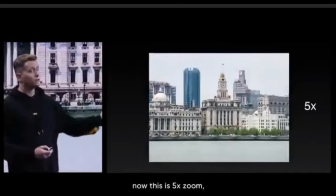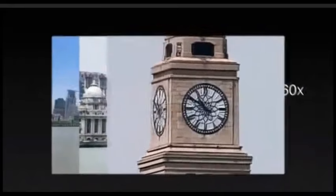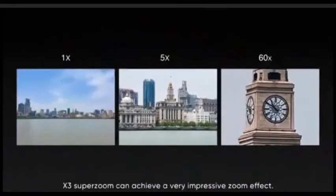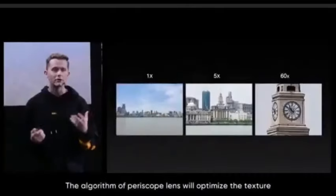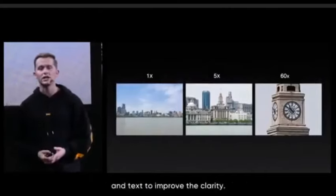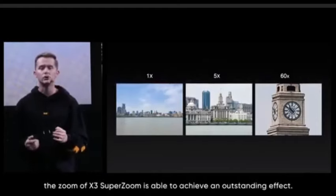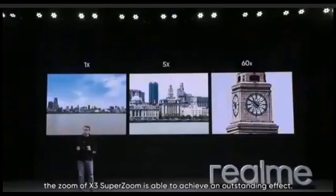Now this is 5x zoom, and now 60x zoom. X3 Super Zoom can achieve a very impressive zoom effect. The algorithm of periscope lens will optimize the texture and text to improve the clarity. Combined with the advantages of hardware and software, the zoom of X3 Super Zoom is able to achieve an outstanding effect.